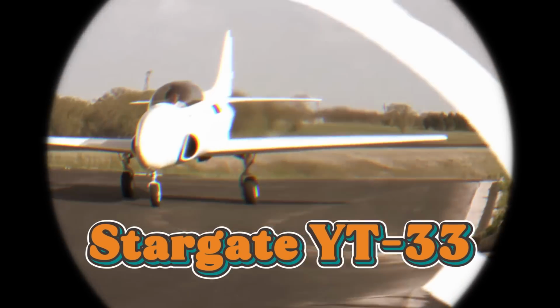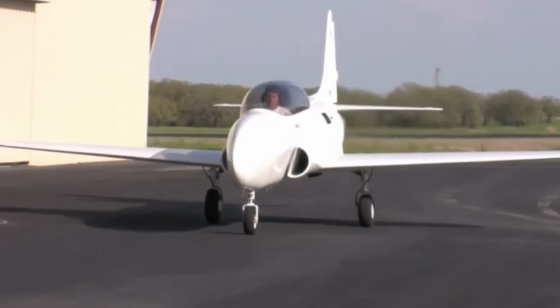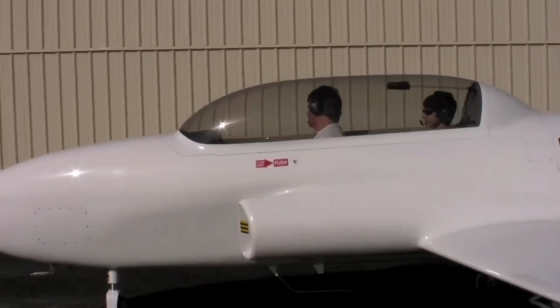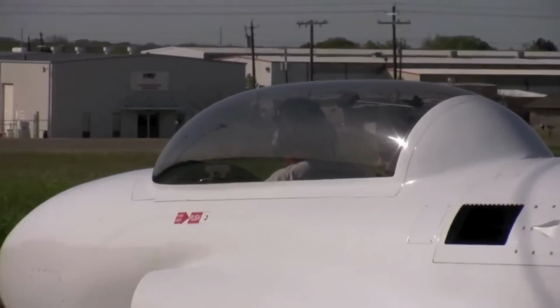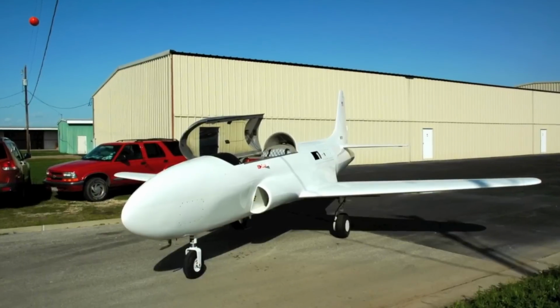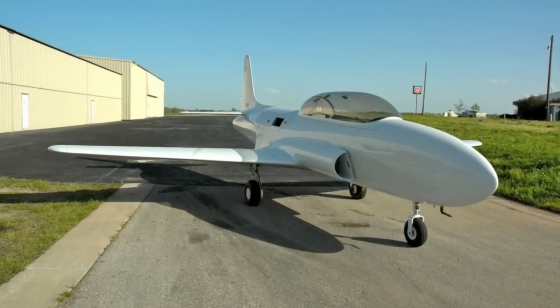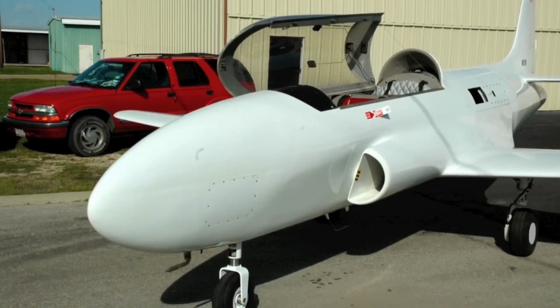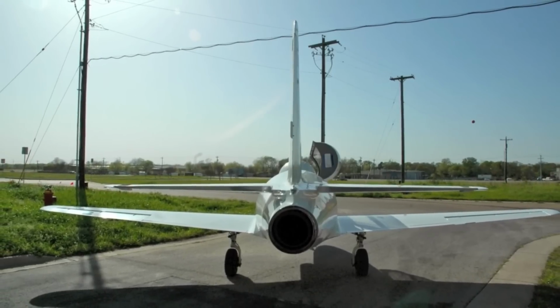Stargate YT33. For the jet lovers out there, the Stargate YT33 is a dream come true. It's a 2/3 scale replica of the Lockheed T-33 jet trainer, made for home builders who want a taste of military jet flying. With turbine power and sleek lines, this aircraft looks and feels like a fighter jet.